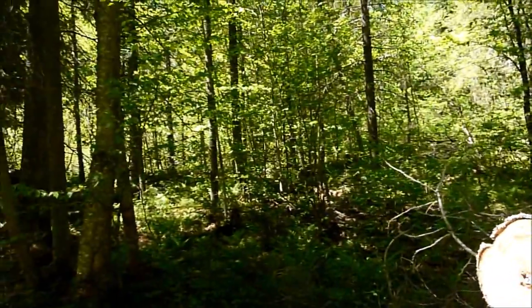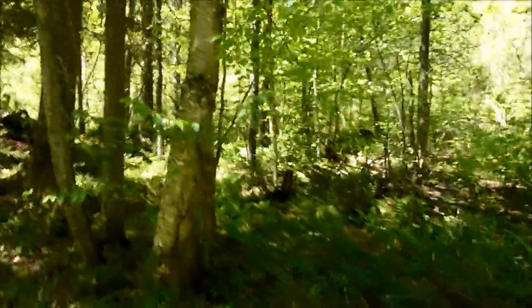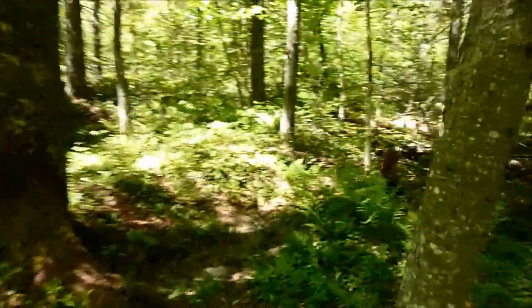Oh man, just saw a huge moose, but I couldn't pull my camera out in time. You can hear him crumbling through the woods there.